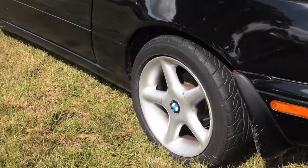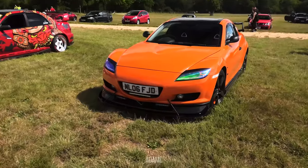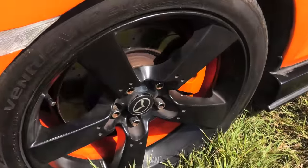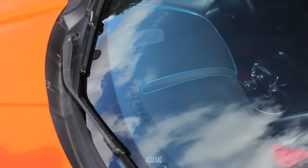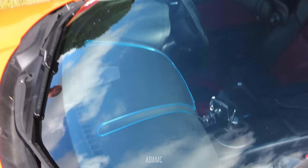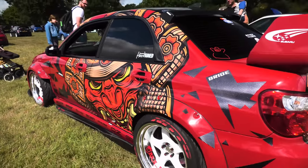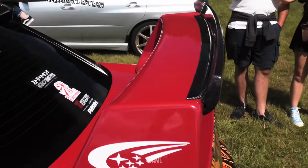Who brought a Z3 to the car show? RX-8 is very orange, has LEDs on the front, and even the dishes inside the wheels are orange to match the car. And then some blue pinstriping to contrast against that. Talking of colours, there's some kind of troll on this car. Is he the same person who puts an air brake on the back of the spoiler?